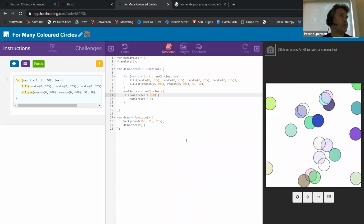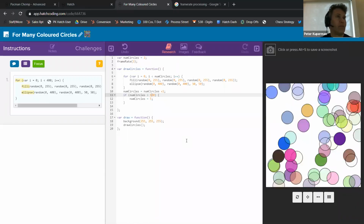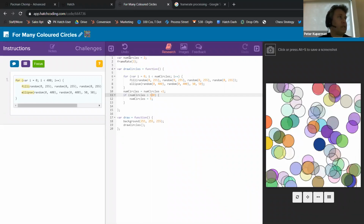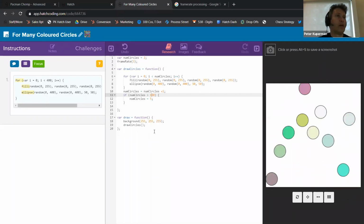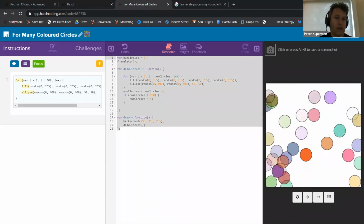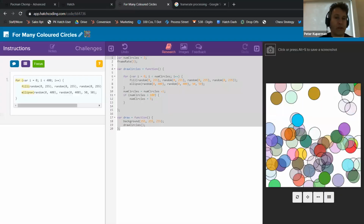So now it kind of loops through, and now we have this four many colored circles variation, which is really fun, and it's a little bit more animated. But it's three different pieces, right? The first piece is the variables, the second piece is to draw the circle, and the third piece is to make it all come together. So I actually like this project. I'm going to copy it, and maybe we'll make a new project called For Many Colored Circles Plus, because I think this is a fun project that I put together.